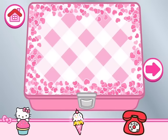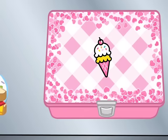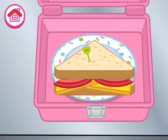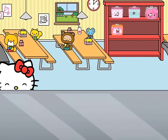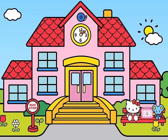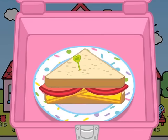Next. Ice cream and fire. An ice cream of fire. Ice cream's on fire. Ice cream of fire. It sounds like ice cream of fire. Is it like me? It also sounds like ice cream is on fire.